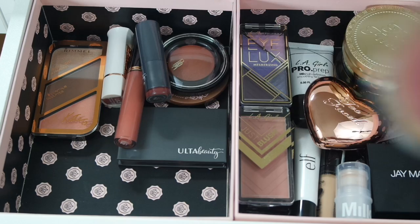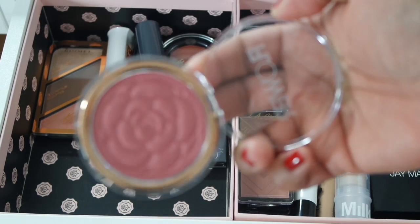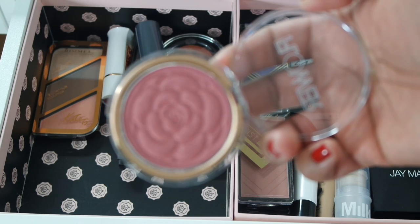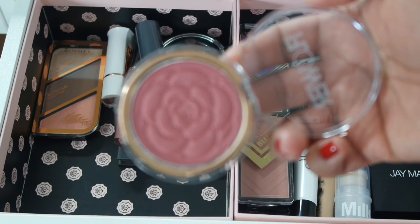Let me just open it up here so you can get a really nice look at that. They said online it was an online exclusive, so I went ahead and got it, and it is absolutely gorgeous.